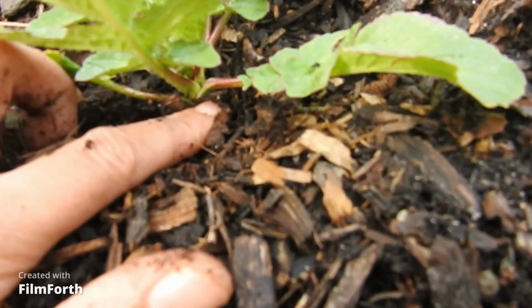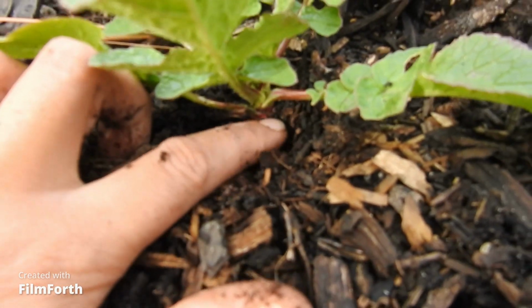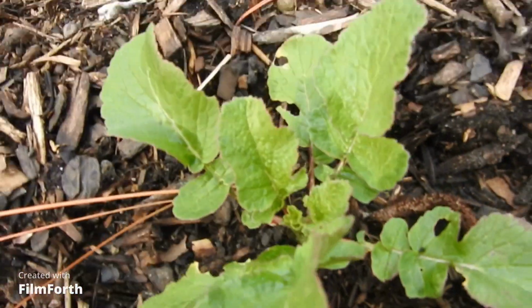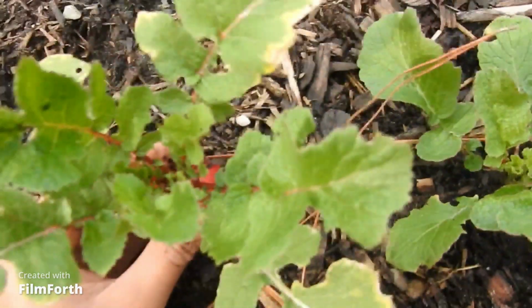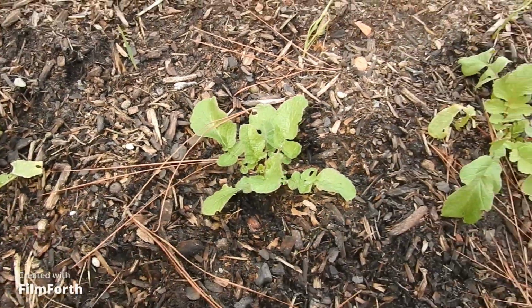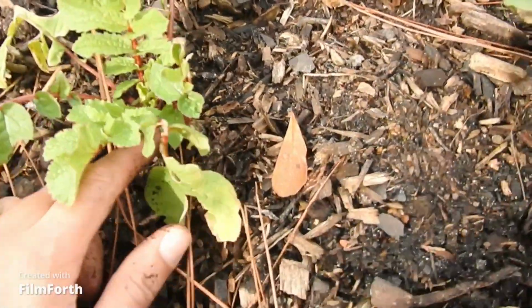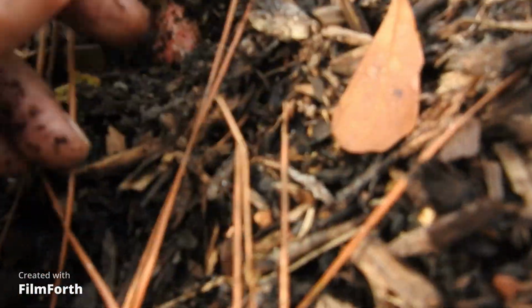This one, it's not even popping out of the soil at all yet, so it needs a little bit more time, even though it had the same amount of leaves. Interesting. Okay, on to the next ones. We only have 2 left. Let's check in the soil.